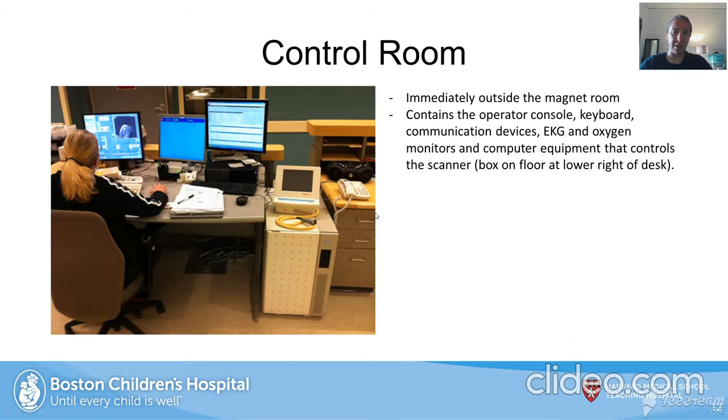And then, of course, you have the control room. So this is immediately outside the magnet room. It contains the operator console, keyboard, communication devices, EKG, and oxygen monitors, and computer equipment that controls the scanner. So that's the box on the floor at the lower right of the desk there.